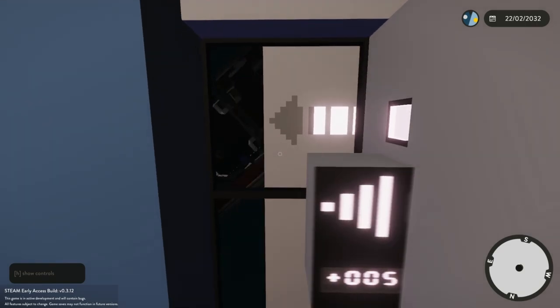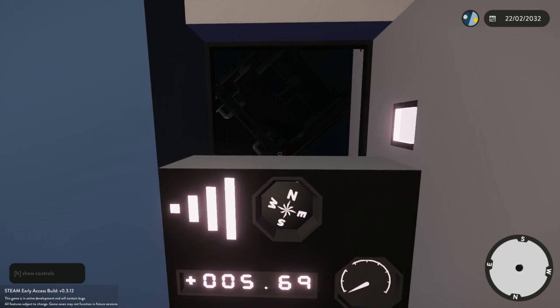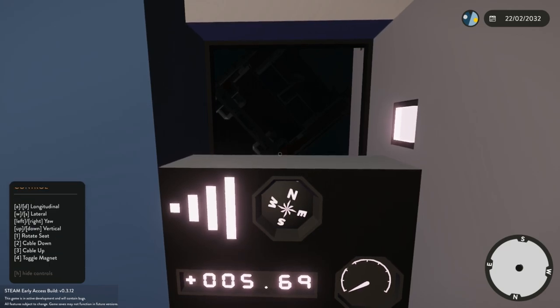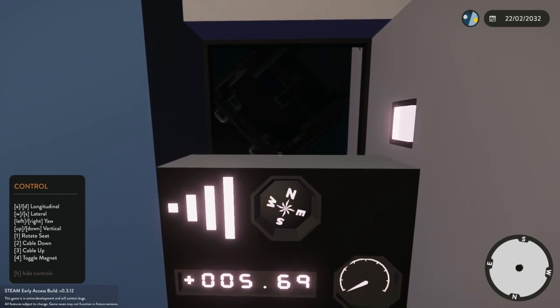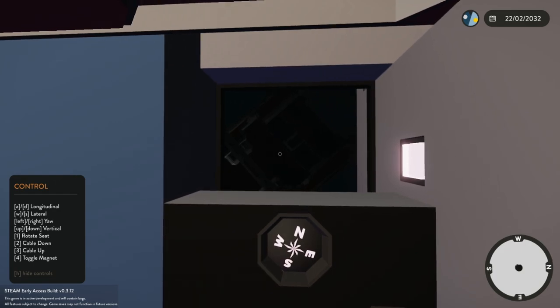Don't know. I'm gonna try and connect to this thing now. Alright, I now have full lateral and vertical control. Longitudinal. Yeah, I'm gonna drop the magnet here. As I said before, I may or may not have ruined everything.